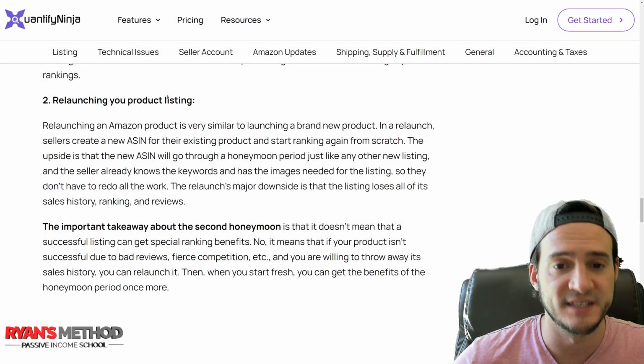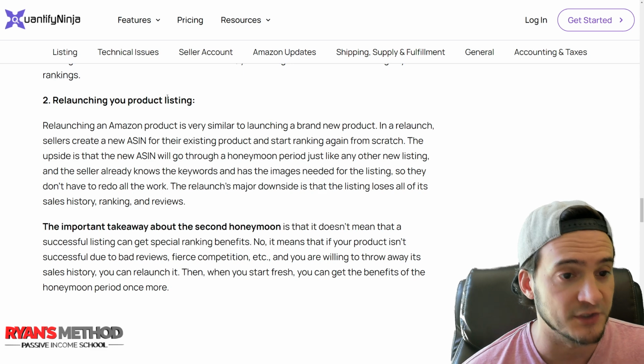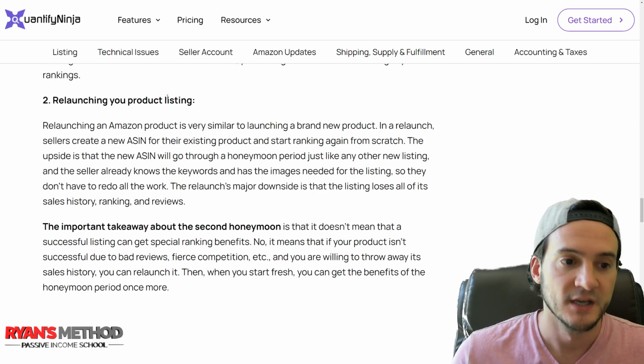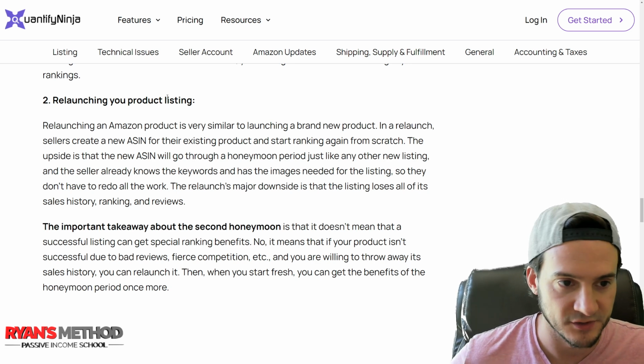Two, relaunching your product listing. Relaunching an Amazon product is similar to launching a brand new product. In a relaunch, sellers create a new ASIN for their existing product and start ranking again from scratch. So this would apply more to FBA sellers, most likely.